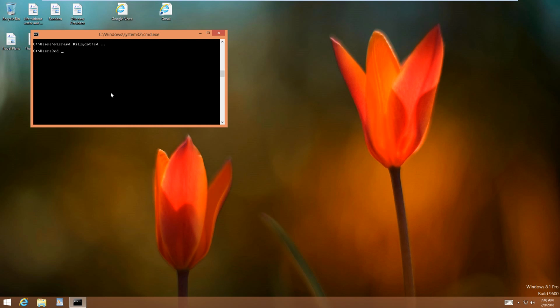Anyway, one of the common tactics scammers usually do is run what's called the tree command. When we first started, I was in C users Richard dilly dot, so doing cd dot dot brings you back a folder, and now I'm in C users. The slash brings you to the root of the hard drive. Scammers do this because when they run the tree command, they want it to run as long as possible, so they have enough time to type in their fake message that's going to show up at the bottom. If they just run it from here, it's only going to do the tree command in this folder, and there are not very many things in that folder, so it will not take very long.